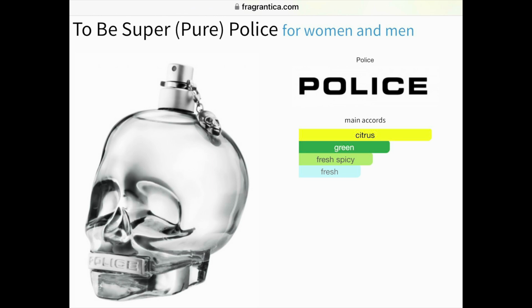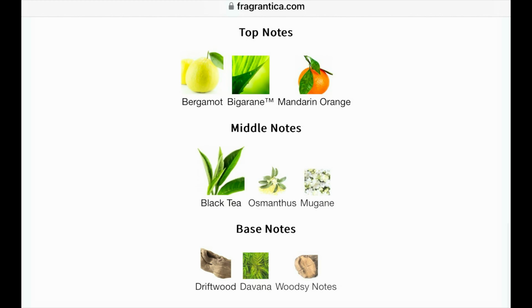The main accords are citrus, green, fresh spicy, and fresh. The fresh, it's there. It has a 3.76 out of 5 rating with 29 votes. It was launched in 2022 and doesn't list the perfumer. The top notes are bergamot, mandarin orange, black tea, osmanthus, and the base notes are driftwood, davana, and woodsy notes. This is not bad.